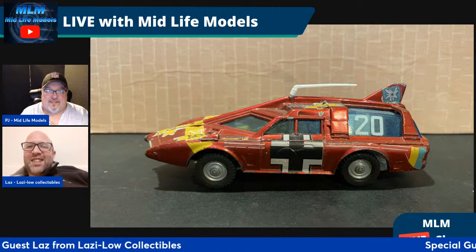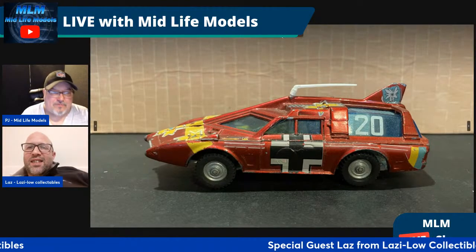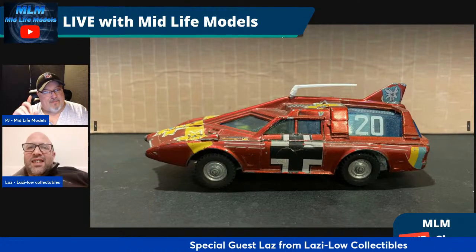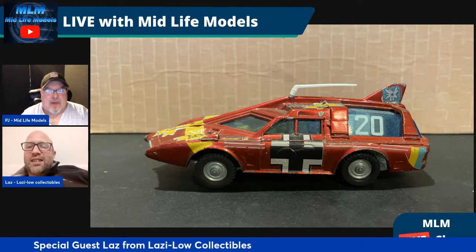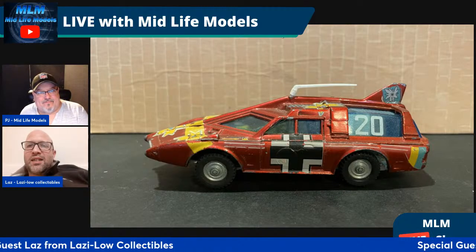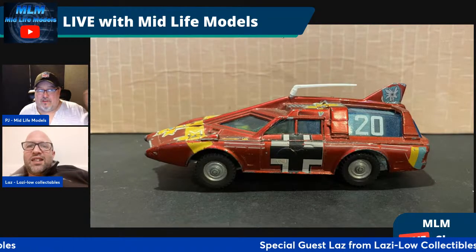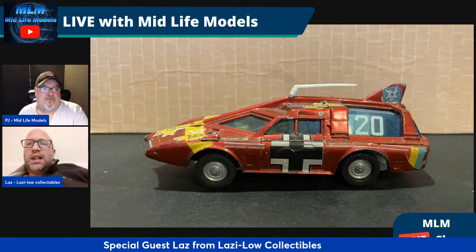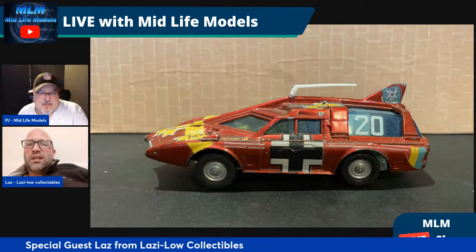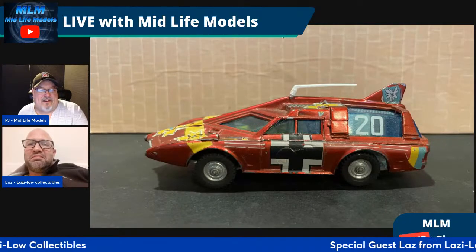Yeah. So I'm going to ask you, as a fellow collector and restorer, and bear in mind, this is a Gerry Anderson vehicle. How much would you pay for that? And it's at a toy show as well, it's not just off Facebook or whatever. How much would I pay? No more than a fiver. No more than a fiver.